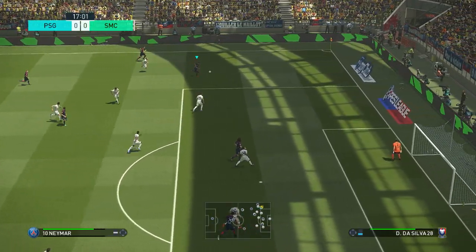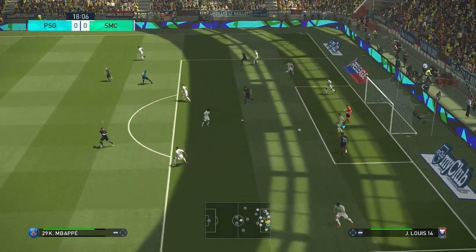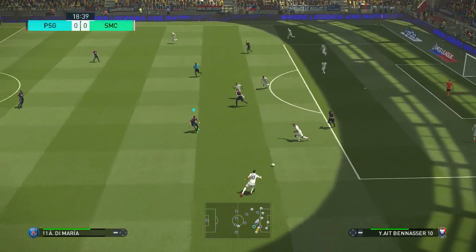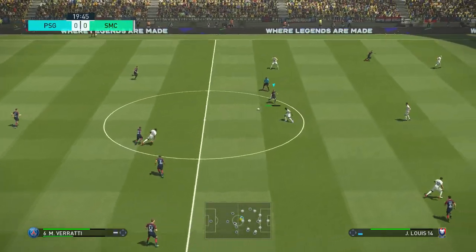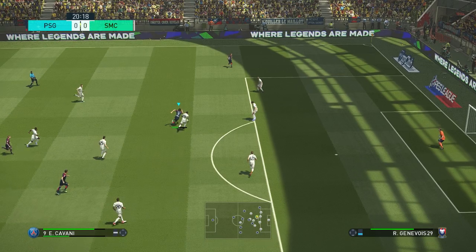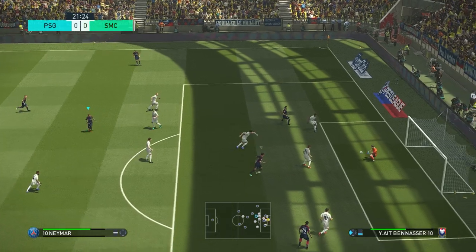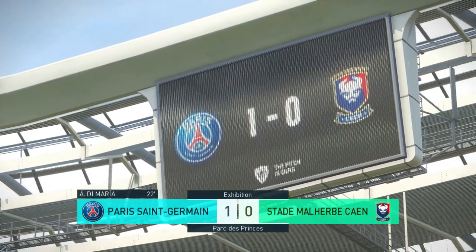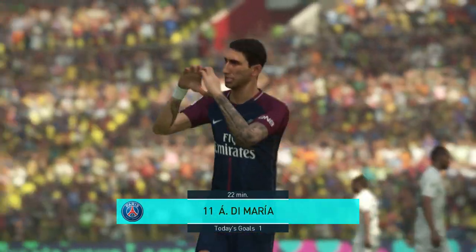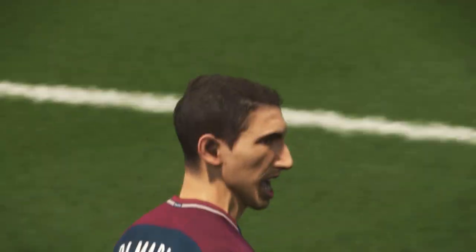Through here, play it out to the wing, gets up to head it! Tries to get it forward quickly. And it's Cavani. Cavani spreads it towards the left. He's had a go! Goal! Paris Saint-Germain! And Paris Saint-Germain take the lead! Really quick to react to the initial save, and he has his reward.